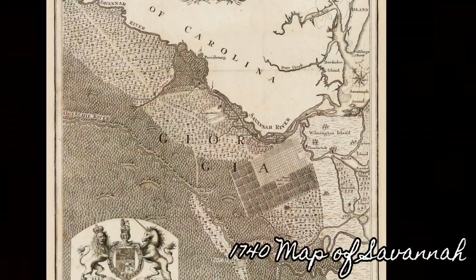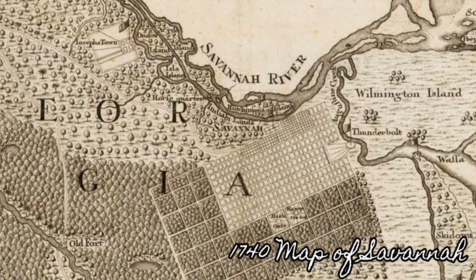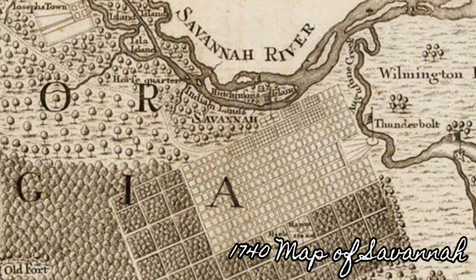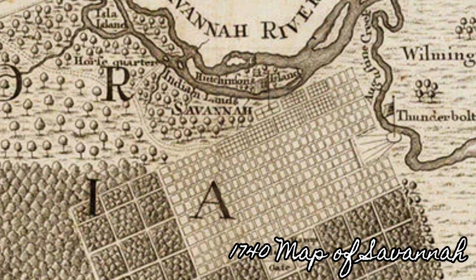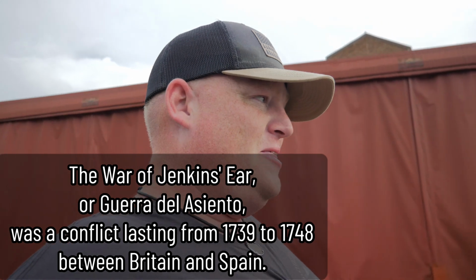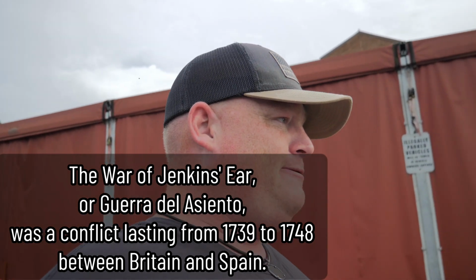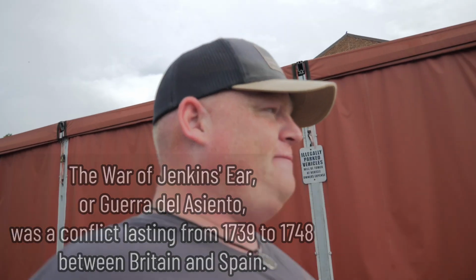At that time, you had a really lost war to history called the War of Jenkins' Ear. And yes, I said that right. The War of Jenkins' Ear. And that was a war during this time with the Spanish. So they saw a need to set up a kind of fortification here to help defend Savannah.